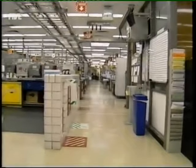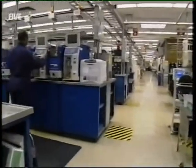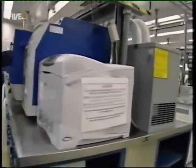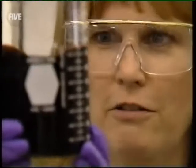To become usable fuel, it has to be refined. So at the heart of the refinery lies the laboratory, headed by Joyce Bussey. It's up to Joyce's lab to supervise the process of turning the crude oil into usable products. Crude oil in this state is not very useful at all. If you put this in your tank, you'd be sorry because it wouldn't go anywhere.